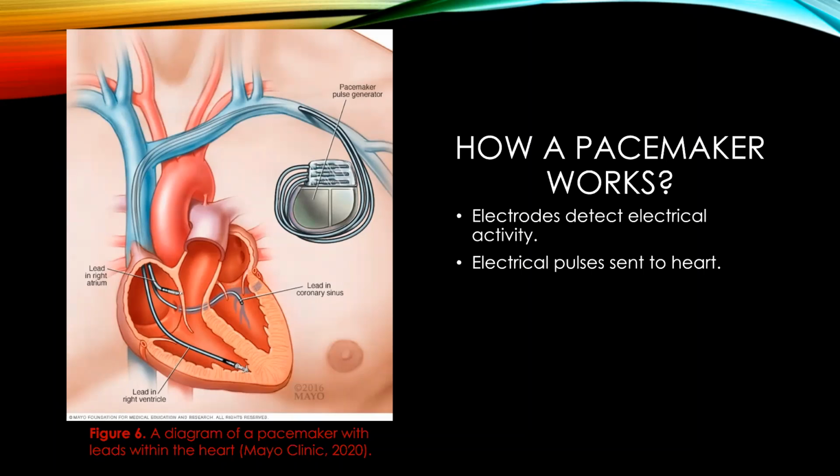If there are abnormalities in the heart rate, the electrodes will send data through the leads to the pulse generator. Then the generator will send electrical pulses back to the electrodes. Electrons flow between the anode and cathode, which depolarizes the myocardium and triggers action potentials in the heart in order to monitor and control the heart rate.